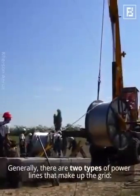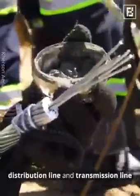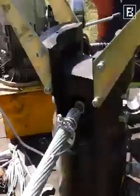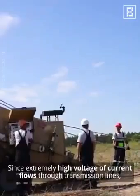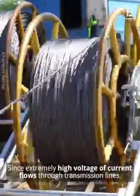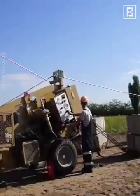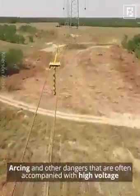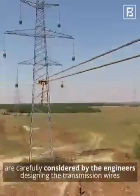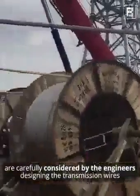Generally, there are two types of power lines that make up the grid: distribution line and transmission line. Since an extremely high voltage of current flows through transmission lines, the design of the wires is essential. Arcing and other dangers that are often accompanied with high voltage are carefully considered by the engineers designing the transmission wires.